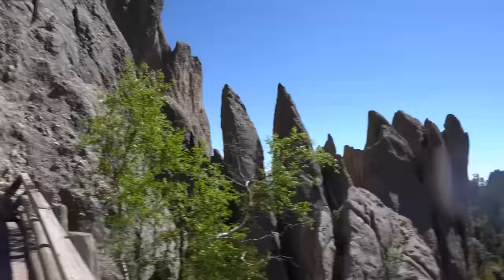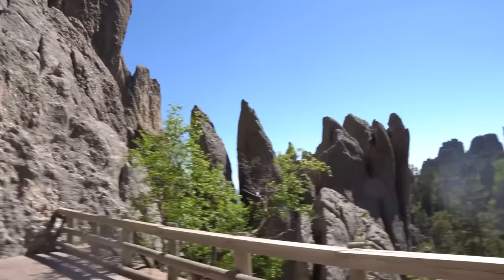This place is pretty cool. Yeah, I've only seen it in pictures. Now I'm physically here, to witness this beautiful marble. Right, Needles. This is what I call Needles Highway. Look at them all.